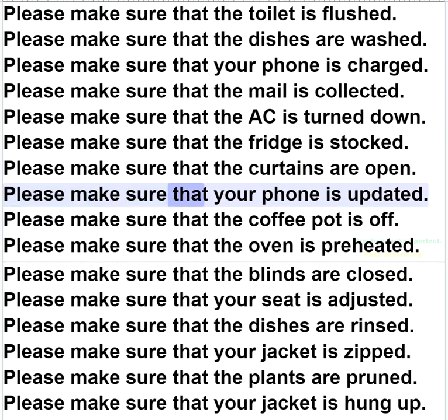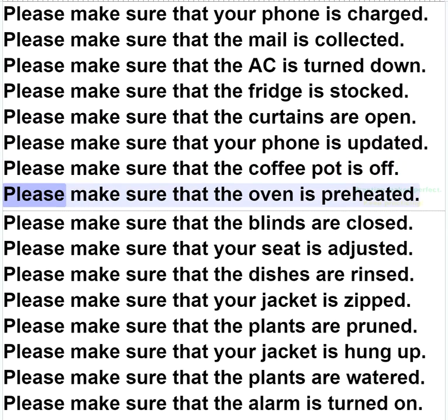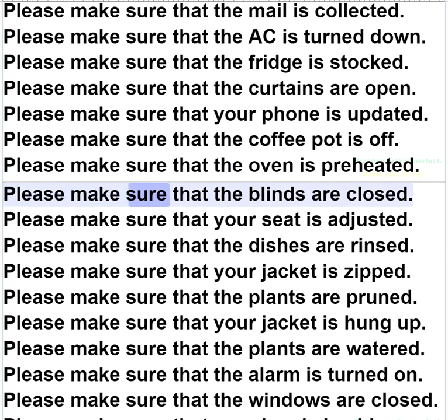Please make sure that your phone is updated. Please make sure that the coffee pot is off. Please make sure that the oven is preheated. Please make sure that the blinds are closed.